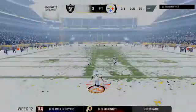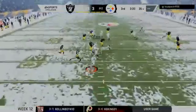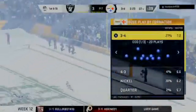When you're down that much, kicking a field goal, does it feel a little bit maybe like waving the white flag and just wanting to get out of here? Yeah, I think you've got to go ahead and try to get some bigger points on the board. That's it, baby. We've got to work.